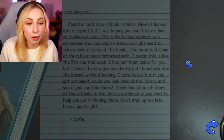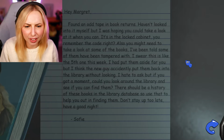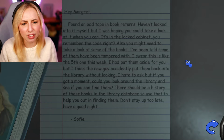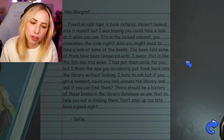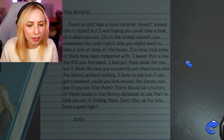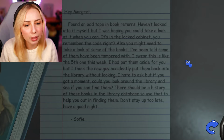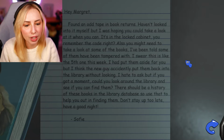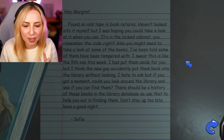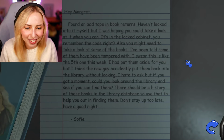I've been told some of them have been tampered with. I swear this is like the fifth one this week. I had put them aside for you, but I think the new guy accidentally put them back into the library without looking. Oh, okay. I hate to ask, but if you got a moment, could you take a look around the library and just make sure you find them? There should be a history of the books in the database, so you can use that to help you find them. Don't stay up too late. Have a good night. Right.